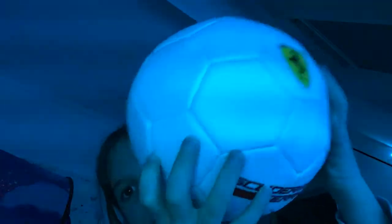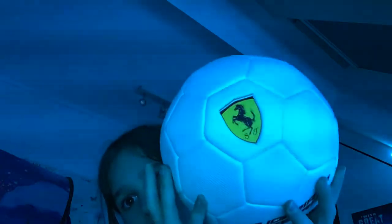So you can just do headers everywhere you want to go. Yeah, so it's a really good football, and it's going for £5.99, so it's £6. You want to buy it? Yes, I'll go put it to you.